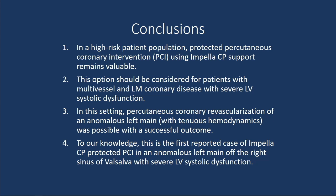Yeah, and if you have trouble engaging a guide, the trick of using your diagnostic, which is a little safer and softer, to get in there, wiring through that, anchoring those wires, using a long wire, maybe something like a long wiggle wire, exchanging that out, and then getting a guide catheter up through that, or two wires too, is another option.